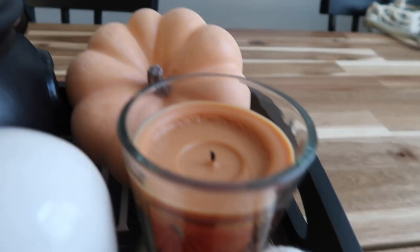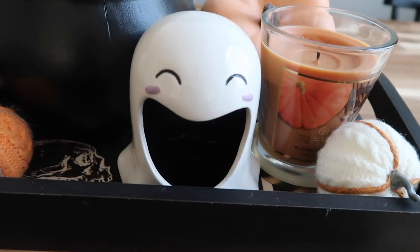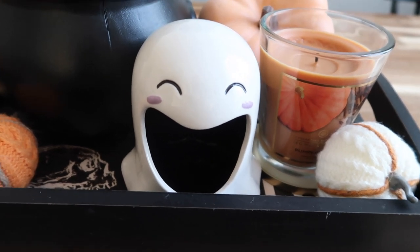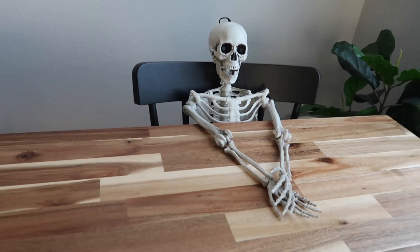So I added a bunch of pumpkins everywhere. I added this pumpkin candle. And then this little ghost that I got at Target last year, I believe. And then we have Mr. Bones over here chilling at our table.